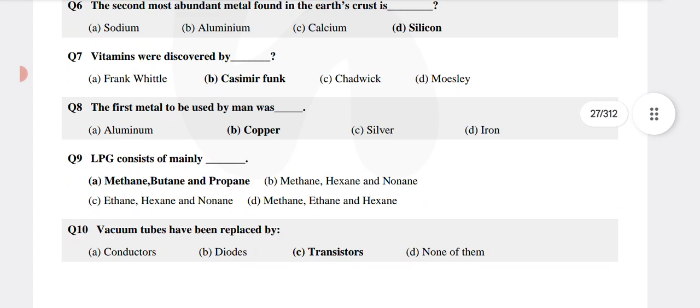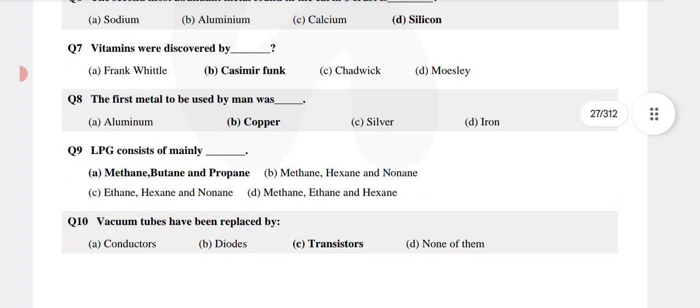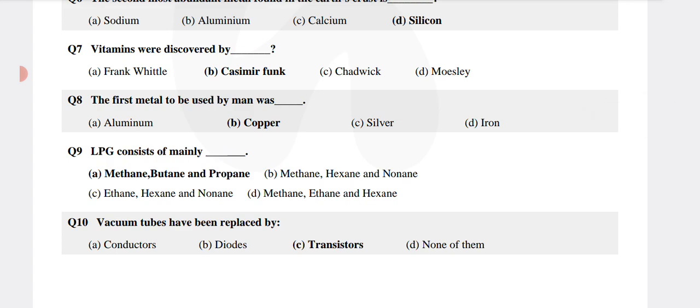Vitamins were discovered by Casimir Funk. The first metal to be used by man was copper. LPG consists mainly of methane, butane and propane. And the last is vacuum tubes have been replaced by transistors.